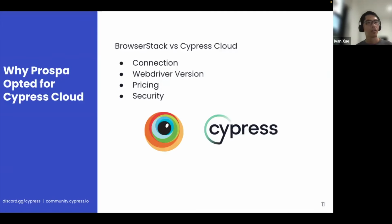In terms of Cypress Cloud, as I mentioned before, previously we were running tests in BrowserStack. BrowserStack hosts the virtual machines by themselves. We don't have any control over those virtual machines. Yeah, as I mentioned, we may have different versions of browsers. And also, because at Prospa we have some internal or private websites which are not public, in order to make them run in BrowserStack, we have to work with BrowserStack to add some firewall rules to whitelist the IPs from BrowserStack. But this is not ideal in terms of security. Our security team is pretty concerned about this.